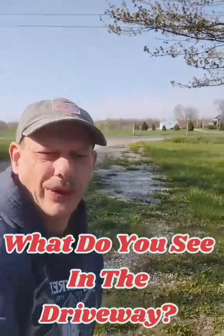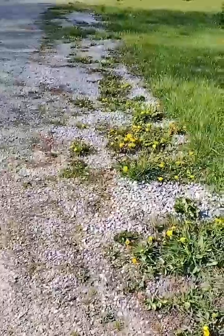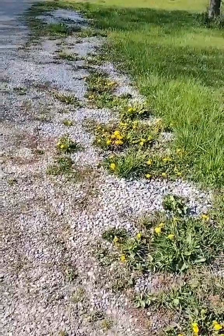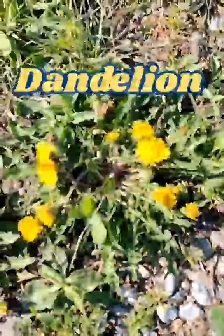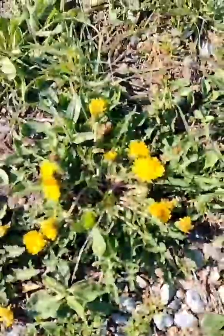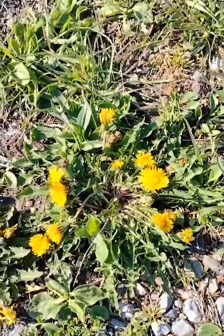What do you see when you see weeds in the driveway? Let me show you what I see. Look down a weedy driveway, I actually see an apothecary or a medicine cabinet. Take dandelion, for instance. It's edible, highly nutritious, and has a slew of medicinal properties. It's a great detox herb. Every single part of the plant is edible and usable. So all in all, that's probably one of the best additions to your yard.